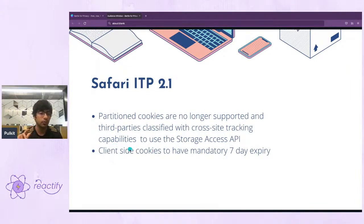There are actually two ways of forming a cookie. One is that you send those cookies in the HTTP or HTTPS response. The other way is document.cookie, which is the JavaScript way of forming cookies, also called client-side cookies. Safari 2.1 says that all cookies formed through document.cookie will have a mandatory 7-day expiry. So even if you set the expiry as 10 years, it does not matter, because it will automatically be capped to 7 days.